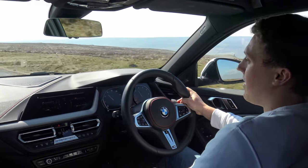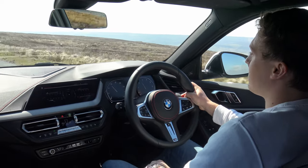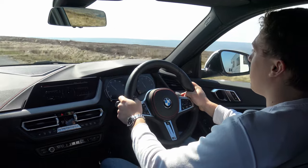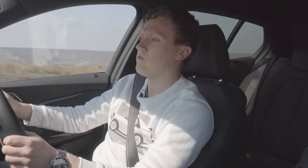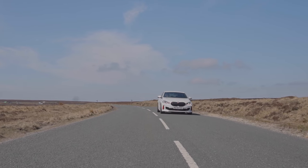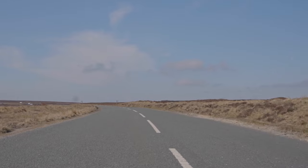So straight away you're going to be thinking this is probably going to be a lot more fun, and the driving I've done so far, it really has been, but shortly we'll take it out on some better roads and I'll talk a bit more about that. Now the 128ti starts at just under £34,000 in the UK, so I would say it's fairly competitively priced in regards to the other hot hatches out there, at this kind of power level and overall quality, I suppose.